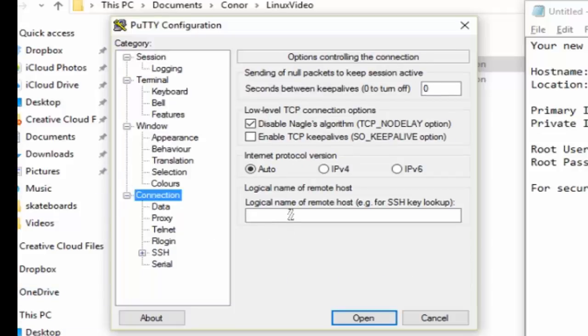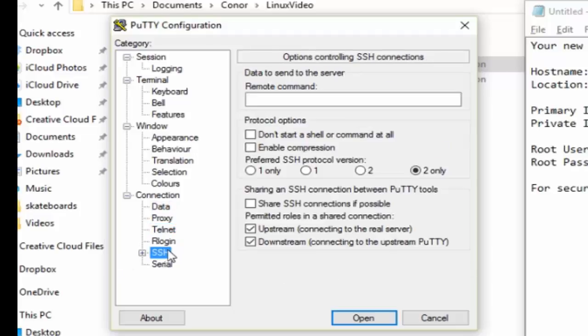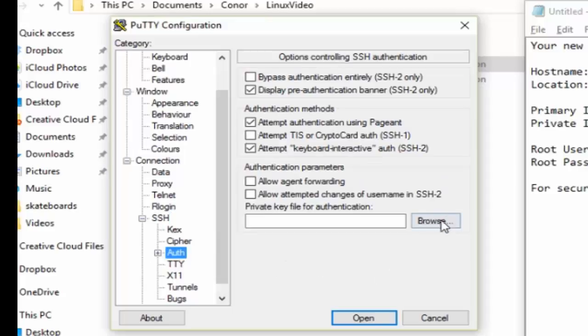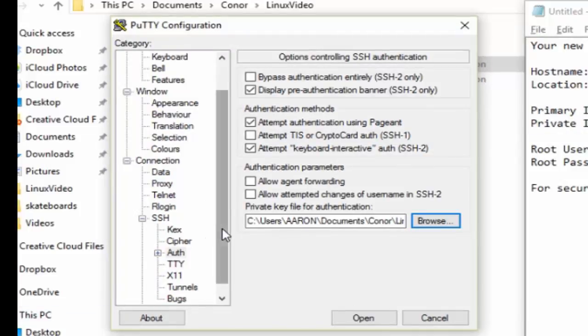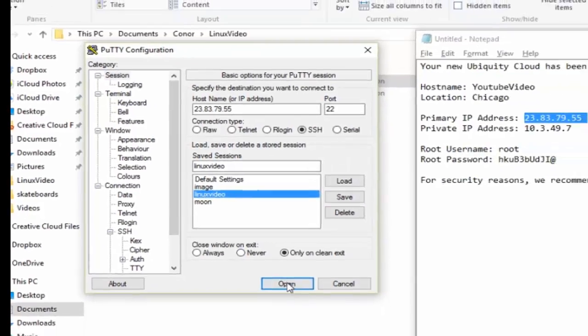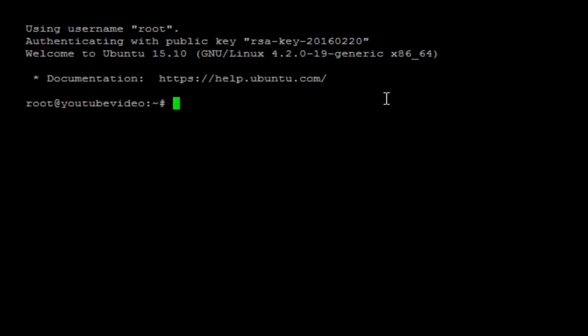And I'm gonna go down here to connection, then data, and then I'm gonna type in root. And then I'm gonna go down here where it says SSH. I'm gonna hit this little plus key, and I'm gonna go to auth, and then I'm gonna go here where it says browse. So I'll hit browse, and then I'll go to wherever I just saved that PPK from PuTTYgen. So here it says linuxvideo.ppk, and then I'm gonna scroll all the way back up, and I'm gonna hit session, and then I'm gonna hit save, and then I'm gonna open this, and switch right back into PuTTY, and boom, you see we didn't even have to enter a password.